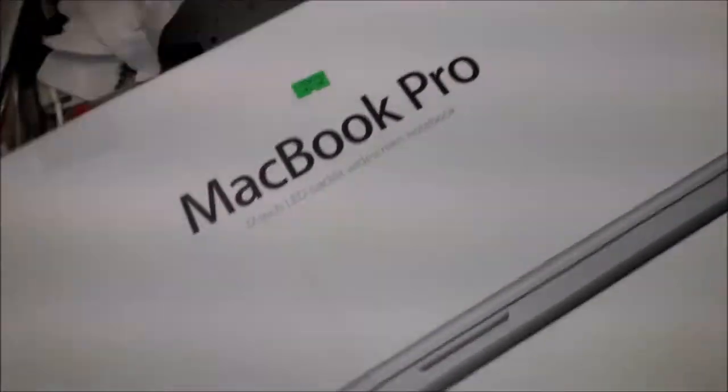You know what I wonder? Who the hell keeps the original box for laptops? I think poor people do, because when I get something, guys, I have to put it like that because it's hard to take out. Took it out. There we go. It's heavy.